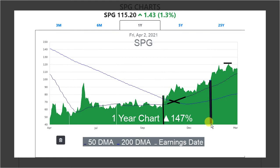I'm drawing these better on this chart. Okay, so there's that, and then what do we do? From this earnings date to this earnings date, that's higher. From this earnings date to the current price, that's higher. So this is maybe an indication on what may be happening in Realty Income.